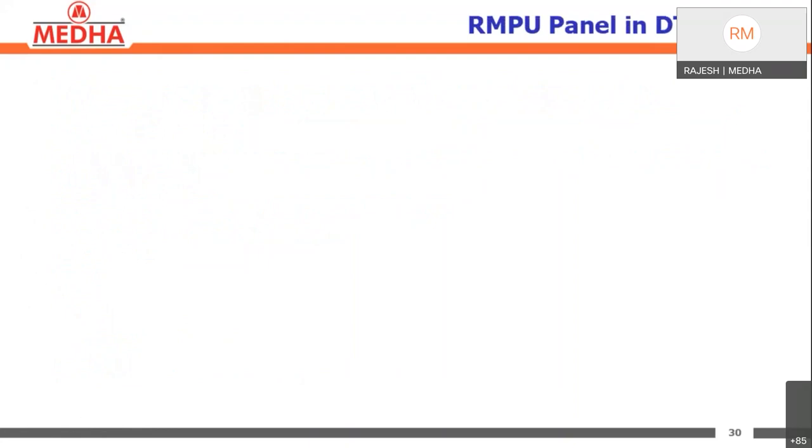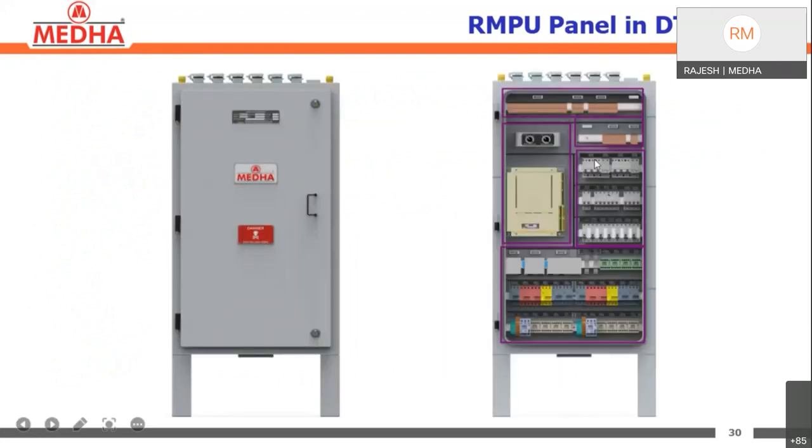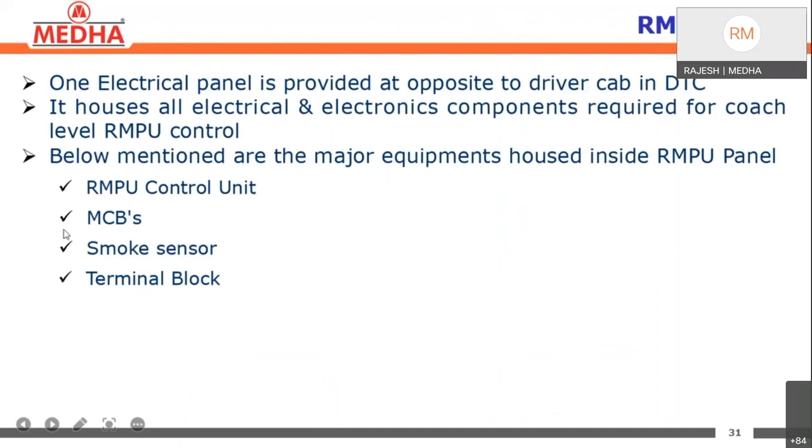Next, when it comes to the DTC coach, one more unit we are placing just opposite to the lavatory. In the DTC coach, a wider lavatory is provided even for disabled persons. In front of that lavatory, there is an RMPU panel, which is provided with the RMPU controller and its contactors, relays, and all selection switches. It is on the non-drive end side, opposite to the driver cabin side. This is also from Medha. Internally, this RMPU controller is provided to control both RMPU 1 and RMPU 2 AC systems. So these are all the sub-assemblies: RMPU control unit, MCB, smoke sensor, terminal box, relays and contactors.